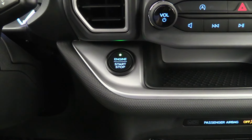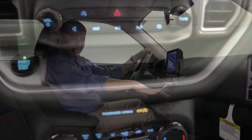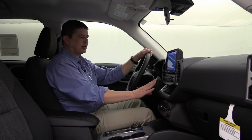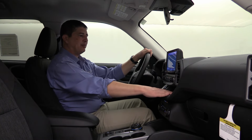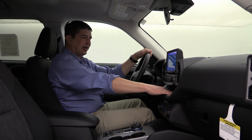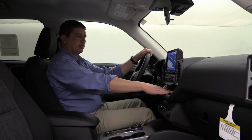You do have push button start right here to the right of that. So again, you don't have to get the keys out to get in the vehicle or to start the vehicle. Just leave it in your pocket if you want to and start the vehicle that way. I love the opening right here, so you can put some things there, wallet, belongings, whatever it might be. And a nice grip kind of material so it won't slide either. You could put your cell phone in there if you want to, making it easy to get to.